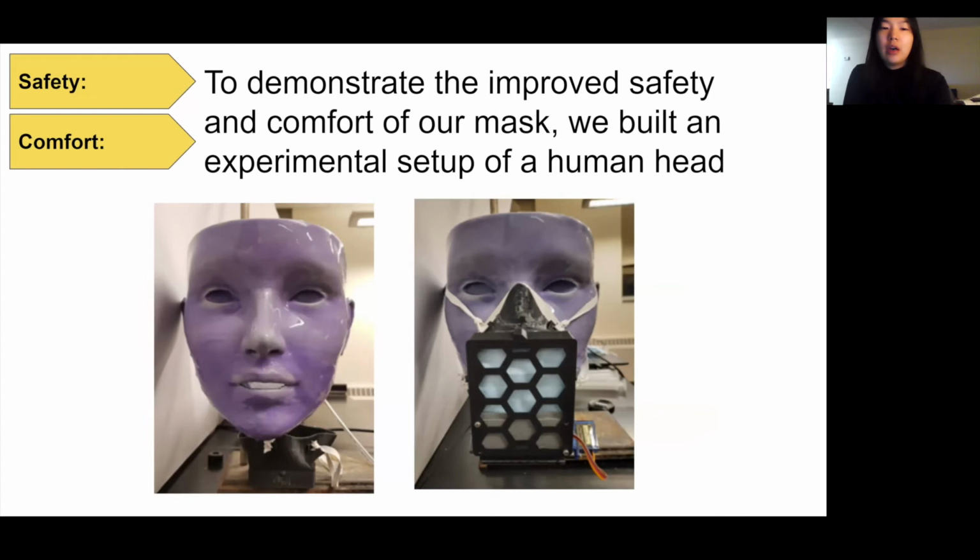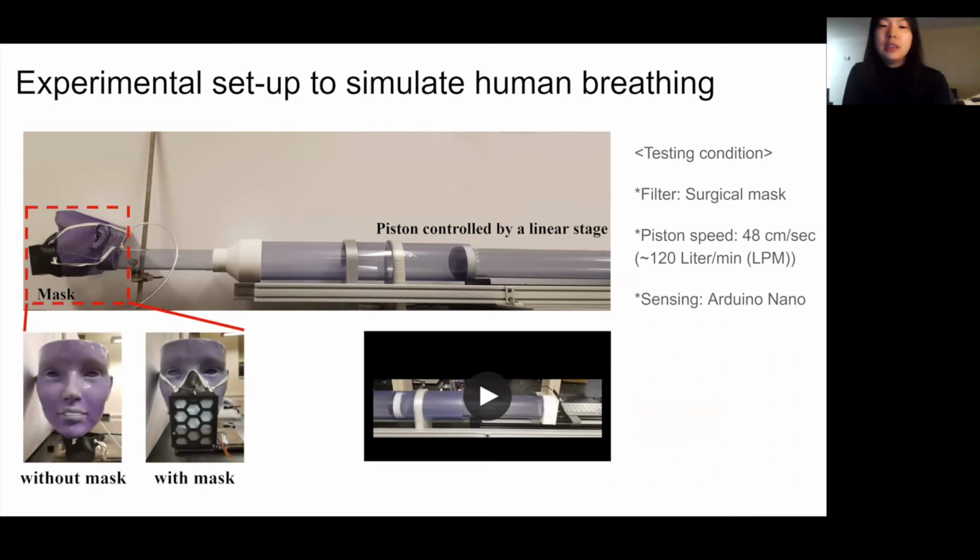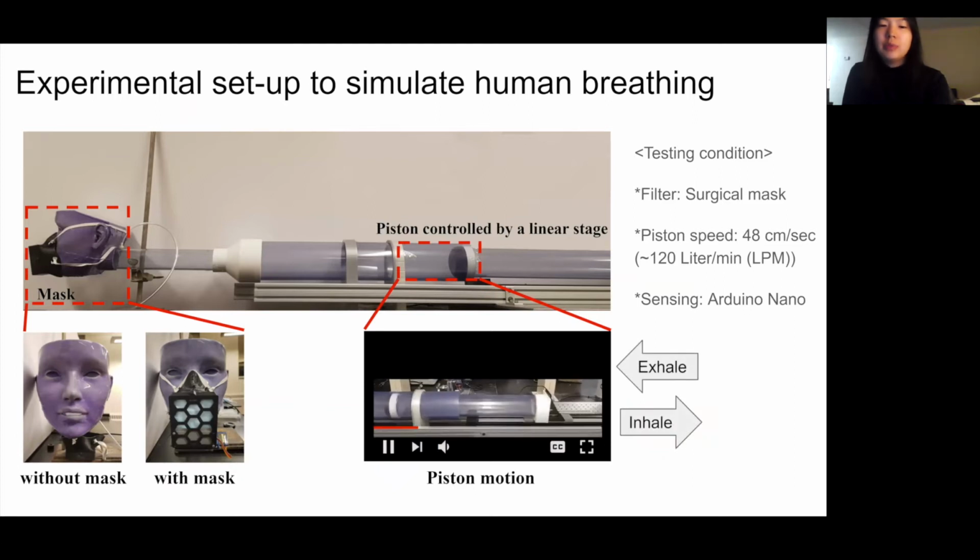Regarding safety and comfort, we conducted experiments with the human head structure and demonstrated the improvement. Moreover, we made a piston setup with pipes to simulate human breathing. The human head model is attached to the left side of the pipe. On the right, there is a piston and it moves back and forth to make airflow. When the piston moves to the left, it exhales, and when it moves to the right, it inhales. About the condition, a surgical mask filter was used and piston speed was 48 centimeters per second, which is around 120 liters per minute.